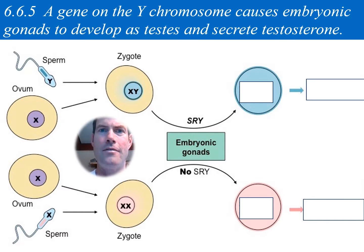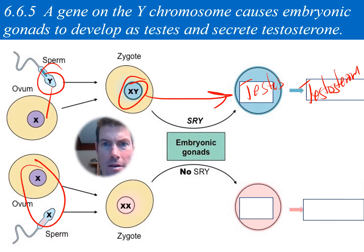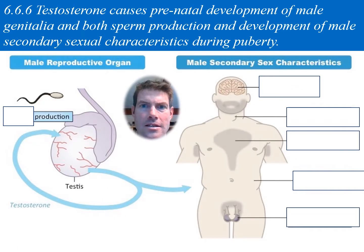So here we have the Y and the X chromosome producing the differences we see in our sexes. Here, these are the testes. The testes produce testosterone. And remember, from the Y sperm to make that XY, that's where you develop the testes. If you have two X's like here, that'll be female. This will develop the ovaries, and that will produce estrogen and progesterone, I'll put it here. You can write that down below. Just can't see it from here.